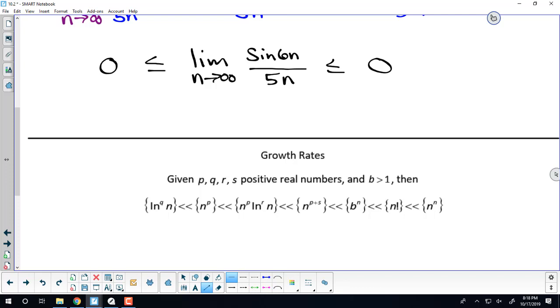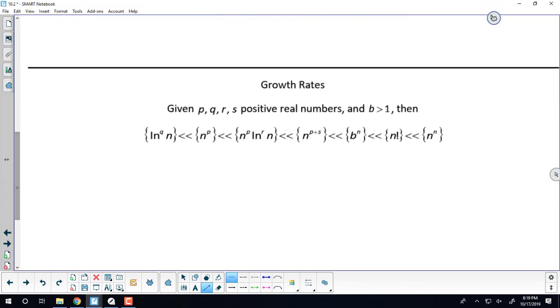For us, what it means is that this function here, n to the p power, grows much more rapidly than any power of the natural logarithm. And any exponential function grows much more rapidly than any of the functions to the left. So what we have from left to right are very slow growing functions, to the very far left, which are very rapid growth.